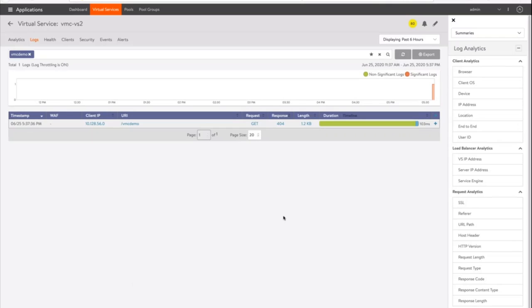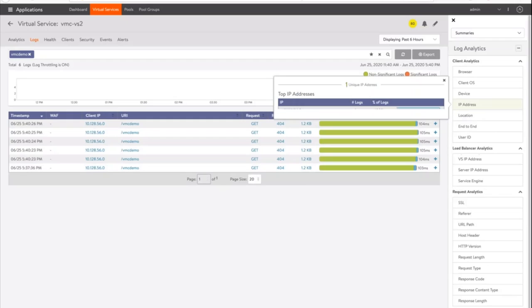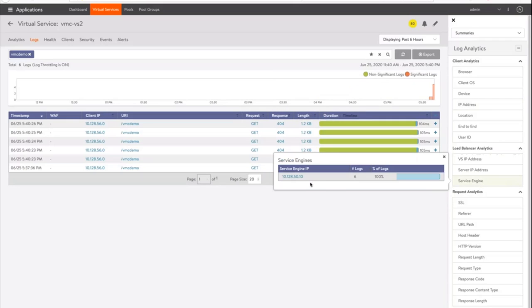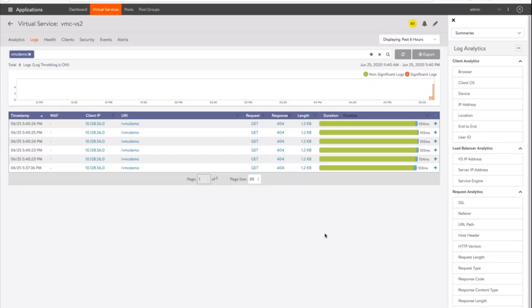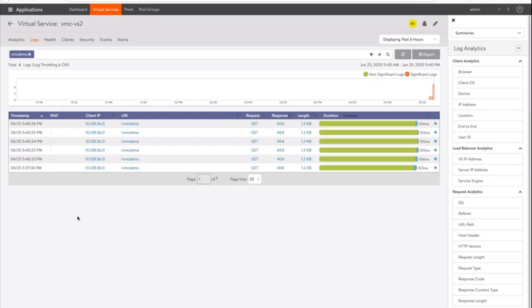It's not going to be very rich data because it's all from one source, but let me just refresh this. So I did a couple more requests. And so as I'm searching for VMC demo, I can say, what was the IP address it's coming from? Okay, this is the IP address it's coming from. What service engines was this traffic going through? Okay, for all the 404s, the service engine was processing it. What server address is handling this? So 100% of my logs were going to this backend server. And so you can very quickly, if you're trying to troubleshoot maybe misconfigured servers, do very quick filtering there.